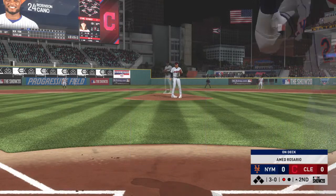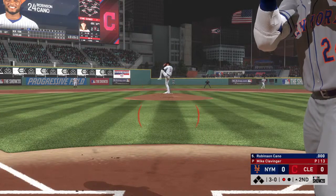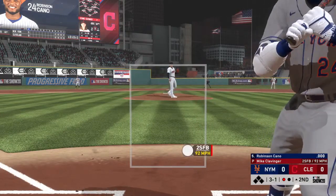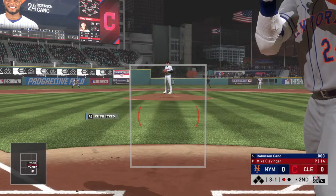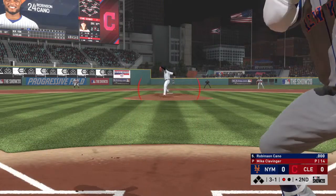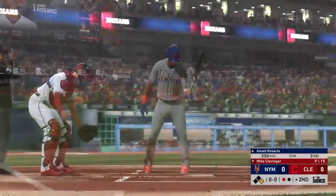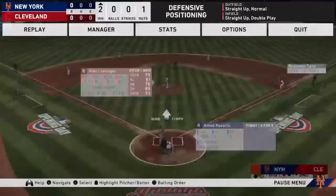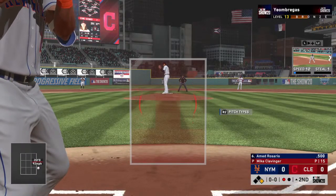3-0 now. 3 balls, no strikes. And that's in there, 3-1. Great job of doubling up with a fastball inside. A lot of times you'll see a pitcher go in there, but they won't go back in there a second time. This guy's not afraid to pitch inside. And Cano's able to lay off that time. He'll reach on the base on balls.